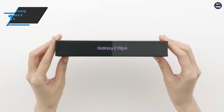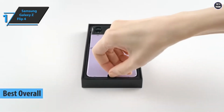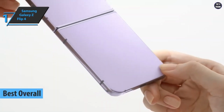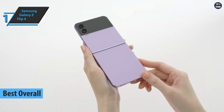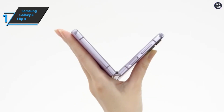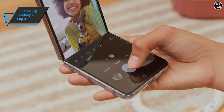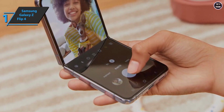Finally, we present to you the long-awaited gold medal and the title of the best overall flip phone available on the market in 2023. Meet the Samsung Galaxy Z Flip 4, the winner for today. This is a smartphone that strives to position itself on the market as one of the most powerful and easy-to-use models, as it practically reduces 50% of space occupied by a regular mobile phone.